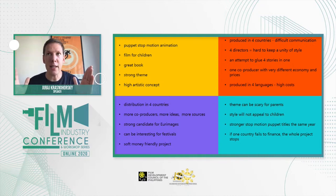So once you make this list, you get to understand your film better. You get to understand what kind of questions people might ask you, and you are prepared to answer even the difficult questions. Because if somebody tells you that your movie will not get financed because it's too expensive or something, you can explain, no, on the contrary, we are actually four partners, so we have more sources and so on. So you can really prepare for different kinds of discussions with your partners.